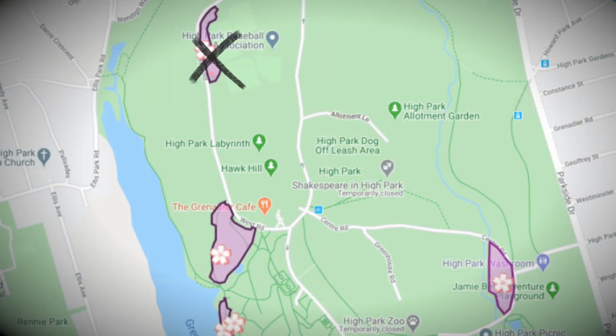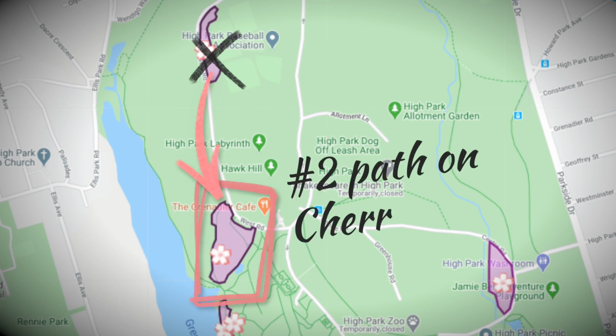Moving on to our next stop, we take about a 10-minute walk down the road toward Grenadier Cafe and Cherry Hill. Our second stop holds the most extensive collection of cherry trees in High Park.